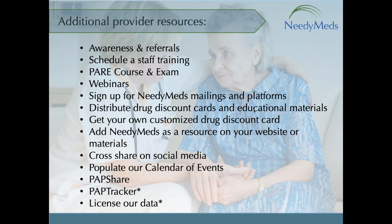And the last one on that list, license our data. As I said, if you would like to put our prescription assistance programs on your website, we can do that free of charge. But if you would like to include our other cost savings categories on your website, there is a fee attached to that. But again, let me know if you're interested in learning more about that or any of the additional provider resources we talked about.